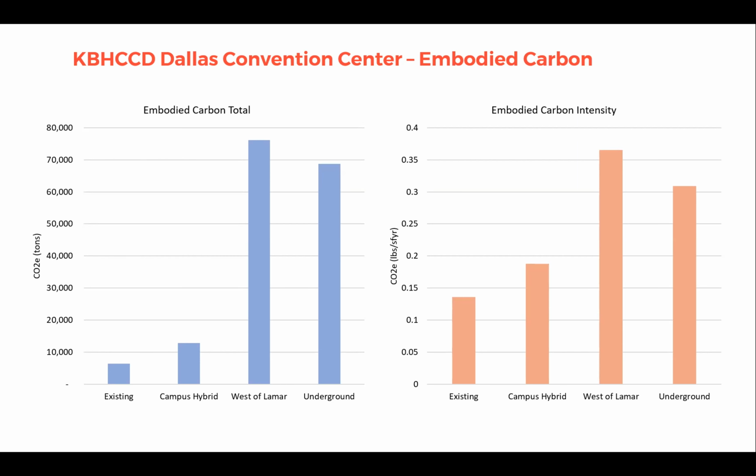For a detailed note on the actual whole building LCA study that was completed, one thing that was not built into the One Click was the Module B emissions associated with the excavation for the underground facility compared to the excavation for the other facilities.